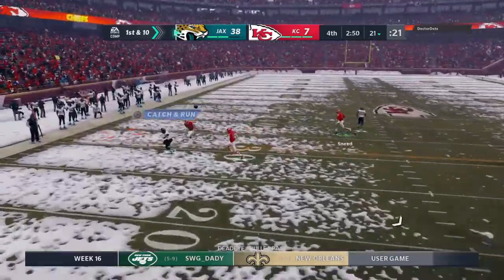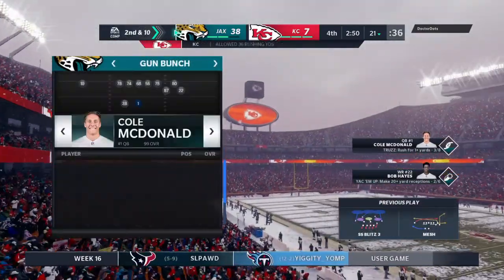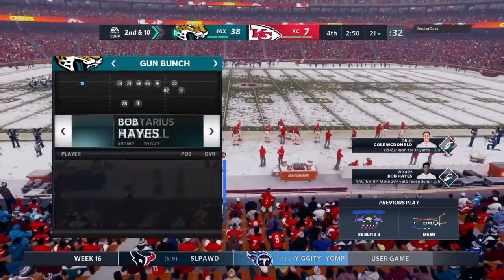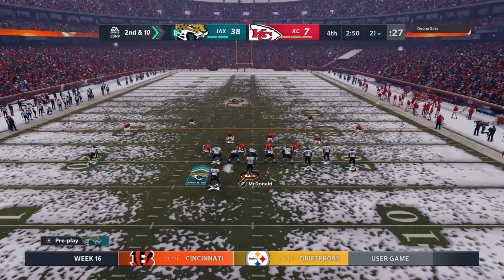On 1st and 10, McDonald, and this is incomplete. They're certainly not letting up on the pressure in this one, and oftentimes you hear this expression, all gas, no break from defenses. But in this case, it's the offense still throwing the football up big in the 4th quarter. From the 21, it's 2nd and 10.